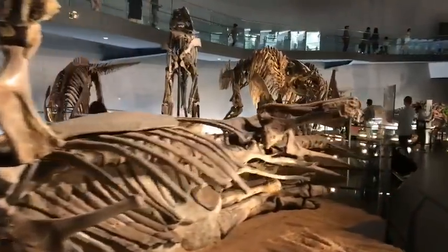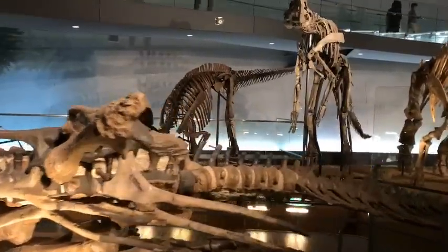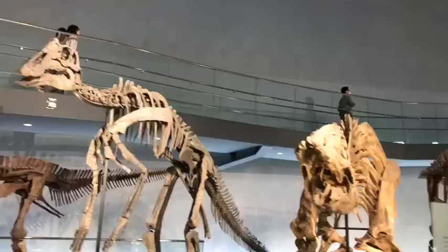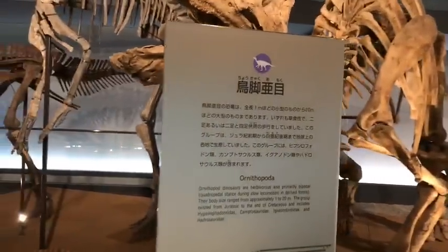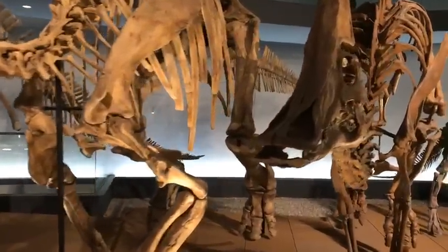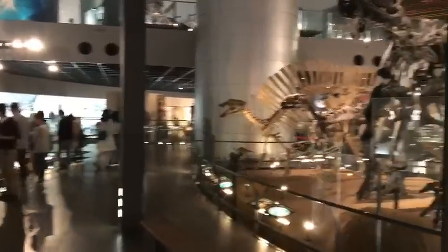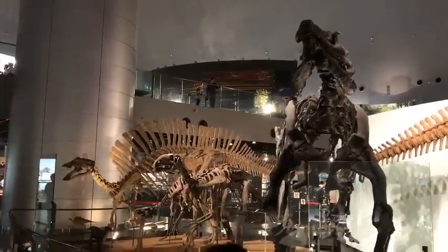I think mainly because it's brand new and they have these new LED lights that add amazing shadows and give the bones a lot of contrast. You can see the signs are bilingual. Well, Fukui is considered Japan's Dinosaur Kingdom because in 1982 they discovered dinosaur bones and started excavating them and found that they had a lot of dinosaur bones in Fukui.